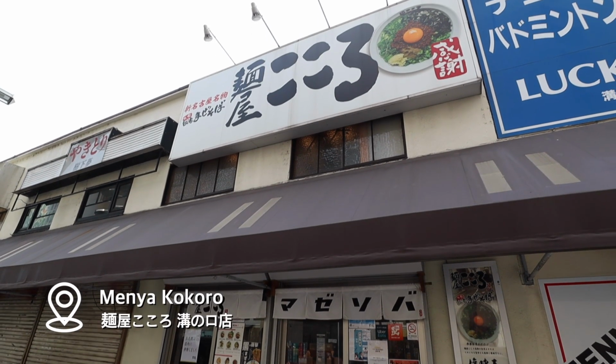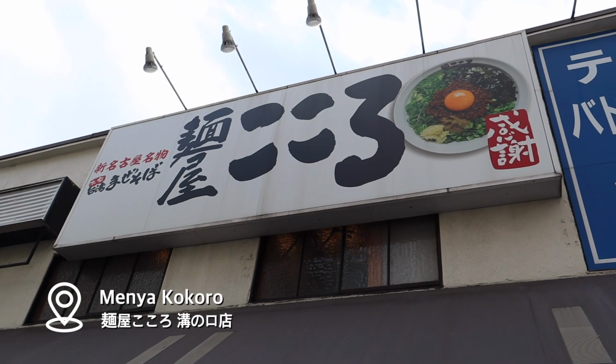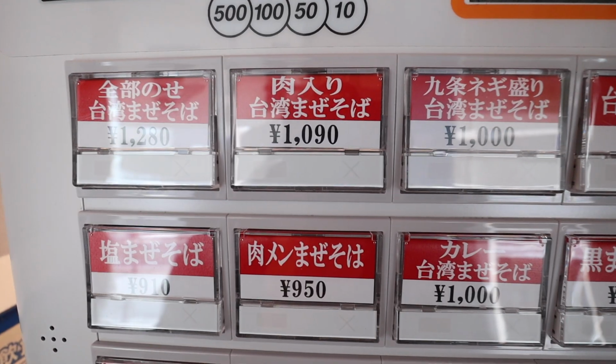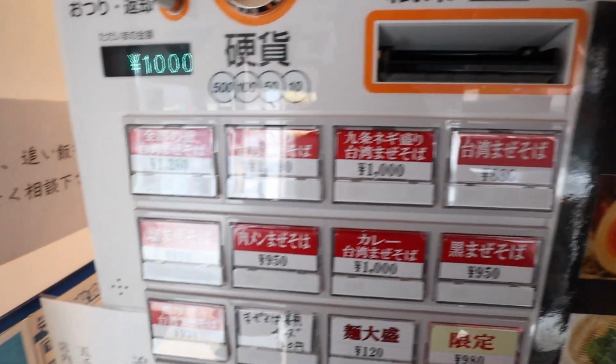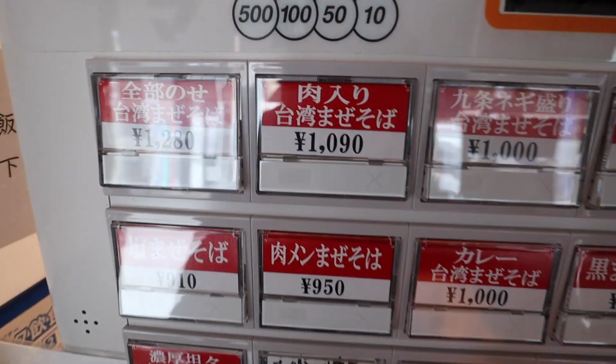Our next location is this small ramen shop called Menya Kokoro, where we are going to try Mazesoba or Soupless Ramen. Once you are inside, you will see a vending machine. Unfortunately, everything is in Japanese. If you don't know Japanese, the very first option is usually your best bet. And in this case, the first option is the complete set. But because the portion is big, I normally go for the second option, which has all the delicious goodness in it.